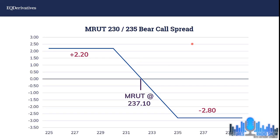What I do think is going to happen is the left side of this payoff diagram where both options will expire with no value, and I'll realize a profit of 220, which is the credit that I took in on the trade. We talked earlier about cash settlement.